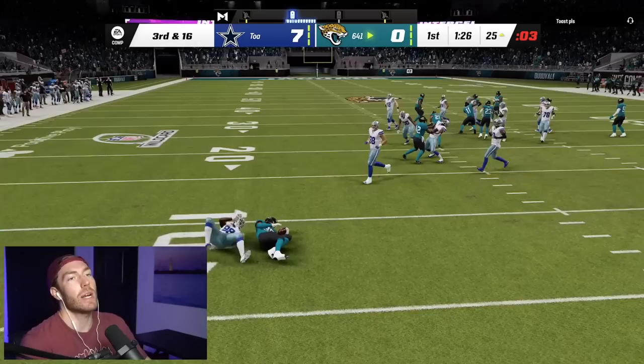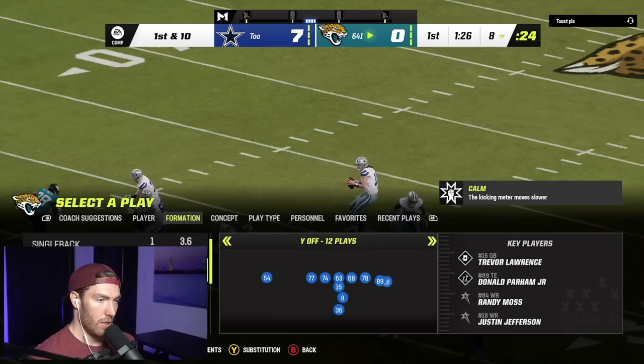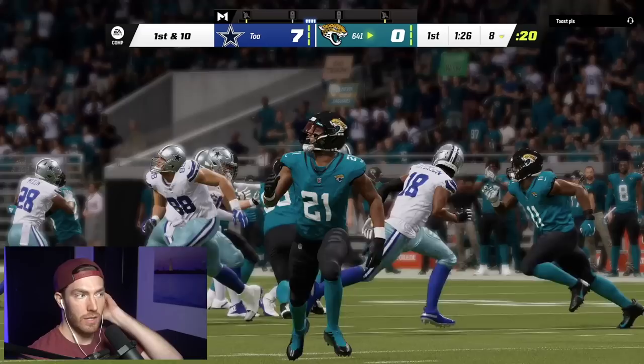What do we work on in practice? God. Oski, pitch. 7. Cribbit. God. Can't even get to the second pitch. Legarius was not thinking, dude. At least he caught it, but his head was not in the game.